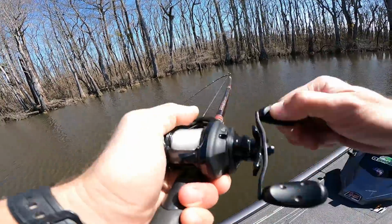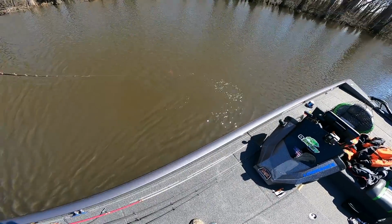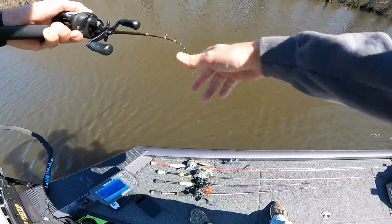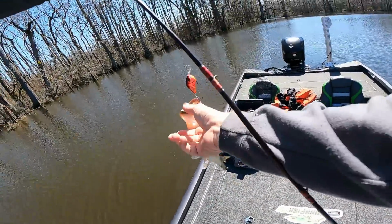There's one. That's a good one too. Yep, there's a good one on the end of this beaver hut. Don't come off. He's got that very back hook too. Get in here. It's a solid fish.